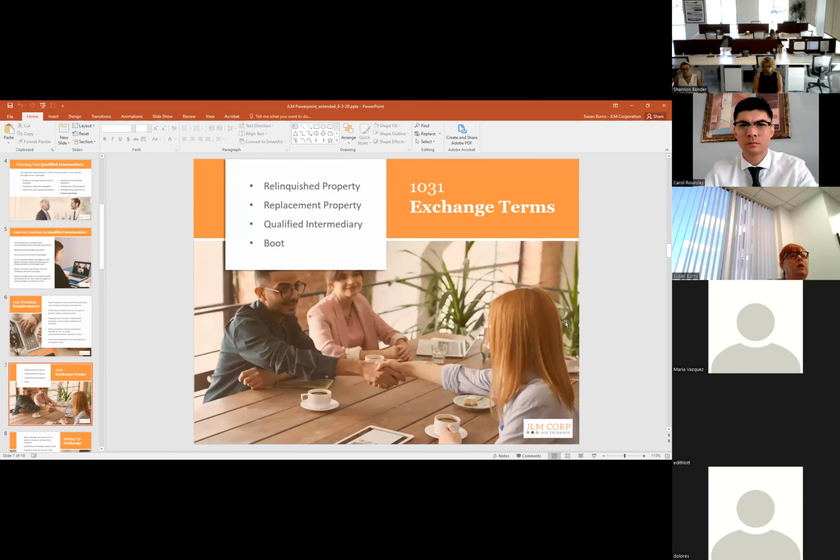Just a few quick terms. The relinquished property, when we talk about the relinquished property, we're talking about the property they're selling. The replacement property is the property they are purchasing. Qualified intermediary has many names: qualified intermediary, QI, 1031 accommodator, a 1031 exchange officer. And then boot is an interesting term. Don't know where it came from, but it refers to cash, taxable cash out of the transaction. So if they don't completely reinvest, whatever they don't reinvest is taxable, and that is considered boot.